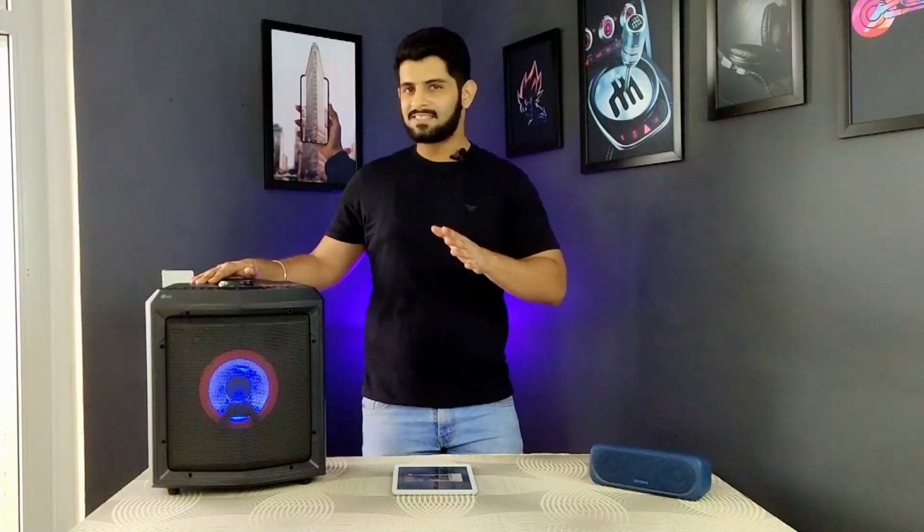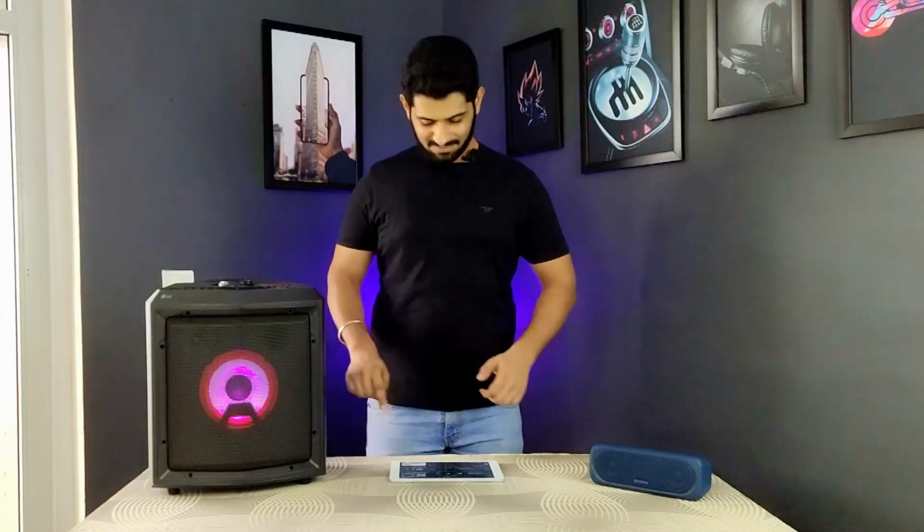Okay, so I'm pretty sure that you are already noticing these cool light effects. But there's more to it. This thing outputs 50 watts of power. For comparison, that's about 5 times the power of your average sized Bluetooth speaker. So without any further delay, let me show you what this monster is capable of.